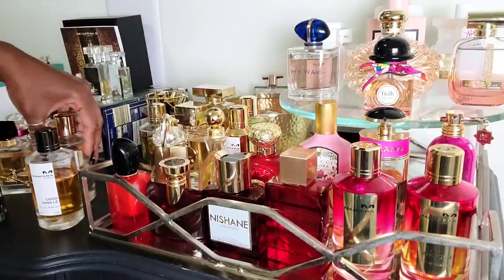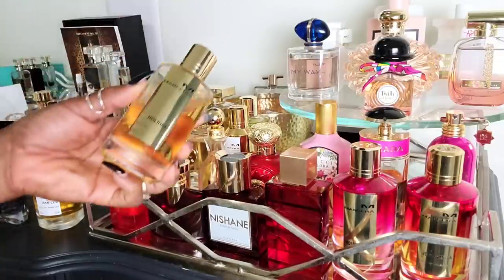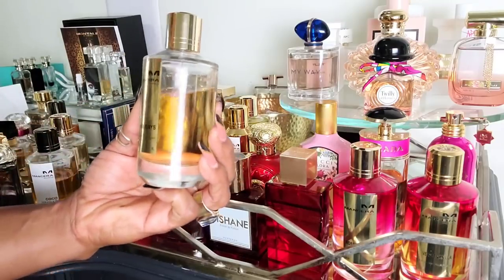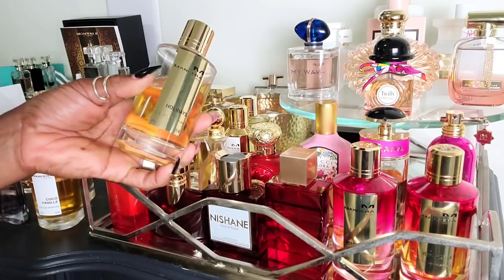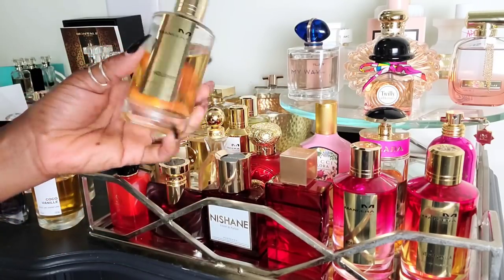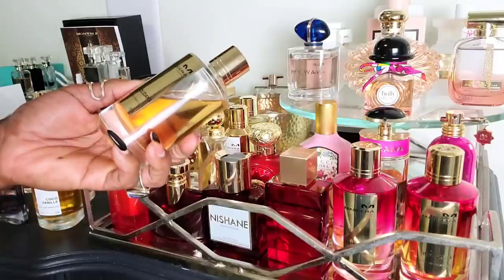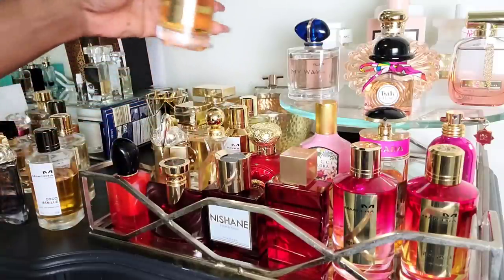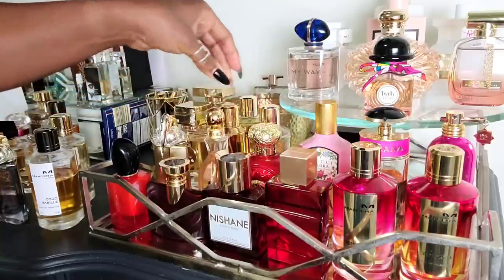All right, so now I have like three or four left to kind of choose from. Mancera Holidays. Look at this bottle. This is a 4 ounce bottle. Just so you know, this is a 4 ounce bottle. This is ridiculous. This is good. I don't know.